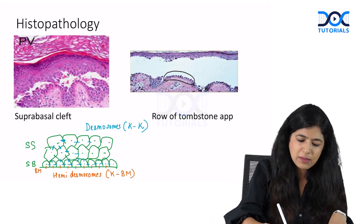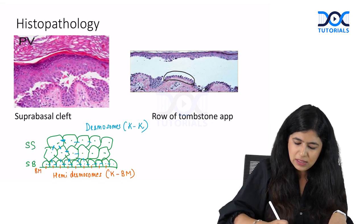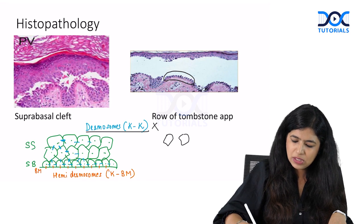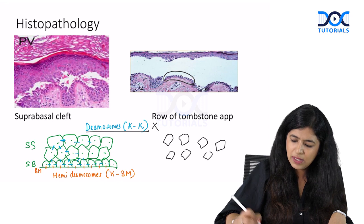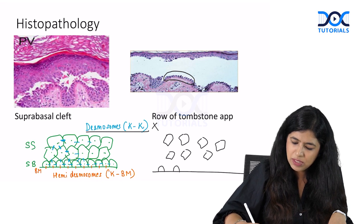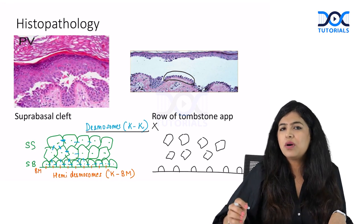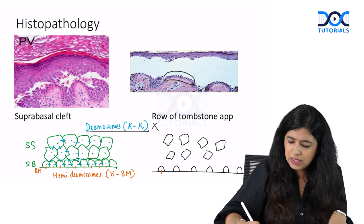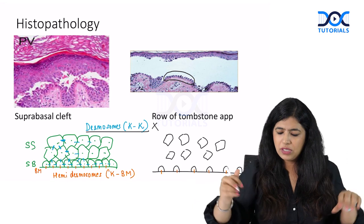Now, what is happening in pemphigus? In pemphigus, the desmosomes are getting damaged. So when the desmosomes get damaged, they will separate the cells from each other. So that is how there will be acantholysis. What will happen on the stratum basal? The stratum basal cells will also separate from each other, but they will remain attached to the basement membrane because the hemidesmosomes are intact. So these hemidesmosomes are intact, which will keep them joined to the basement membrane, but they will separate from each other.